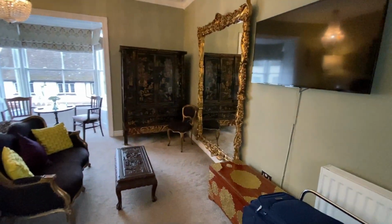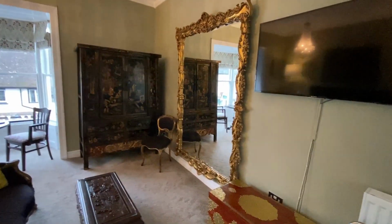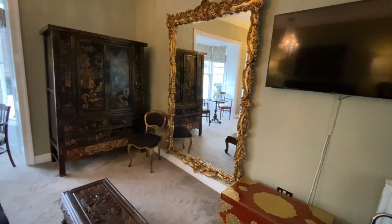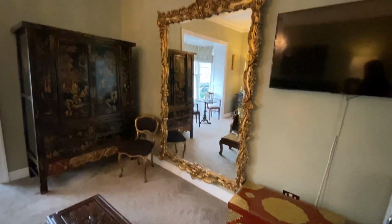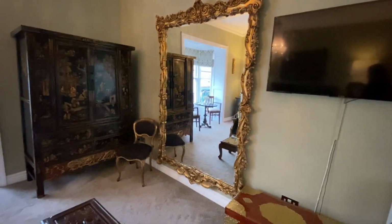After staying in some coastal properties where we had sea views, I was wondering what things would be like here, but it's so lovely. This is an amazing hotel. Look at this mirror. This is like the biggest mirror in all of Puppet Land in our hotel room. It's awesome.